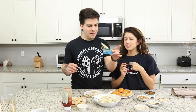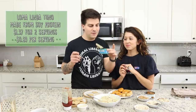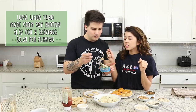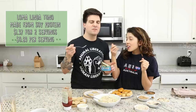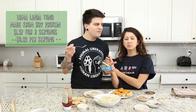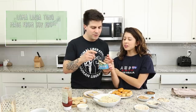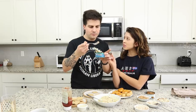So this is the Loma Linda Tuna in spring water with natural sea salt added. It's very watery. This one actually smells like tuna and it's not grossing me out, but it's very watery. The liquid's really gross, but the actual tuna reminds me of heart of palm or something. Yeah, I can see that.